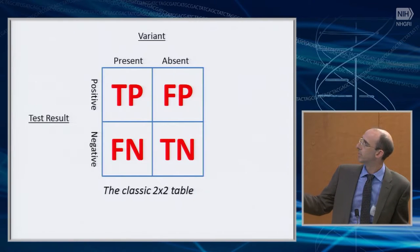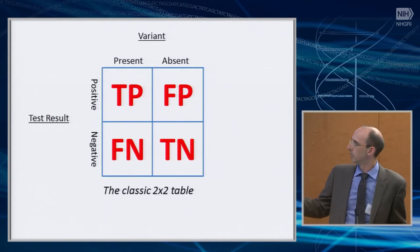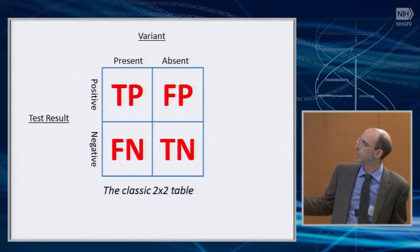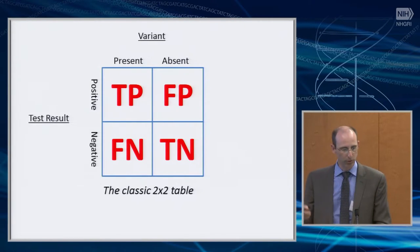The variant is either present or absent in the individual, and the test either says that it's positive or negative, and then you get your true positives, your true negatives, and you have two types of false results. One would be that you fail to detect a variant that's present, and another is that you call a variant that's actually not there. So that's your classic 2x2 table.